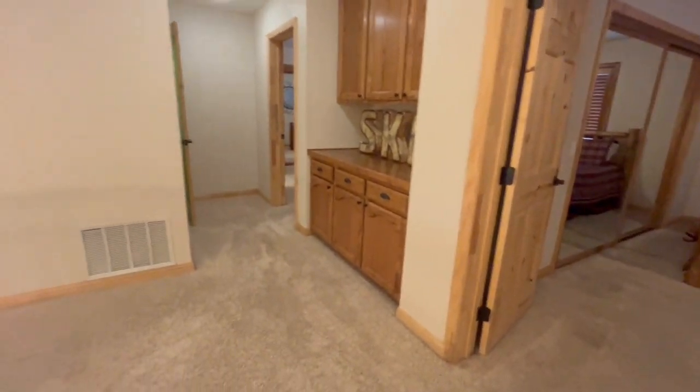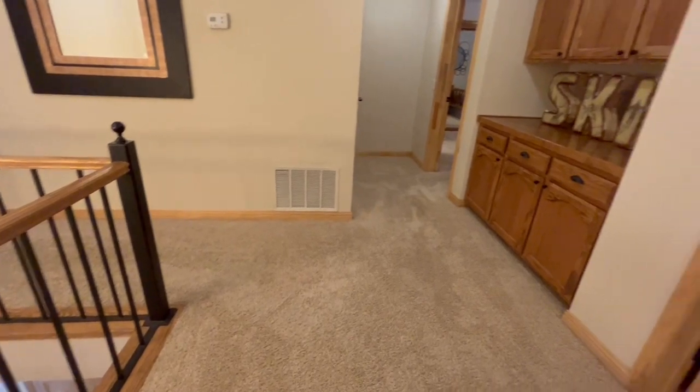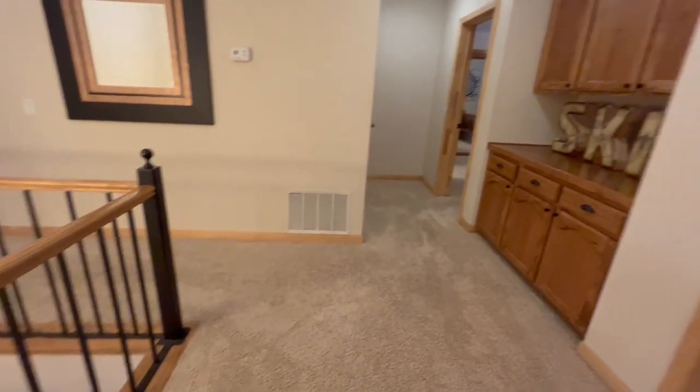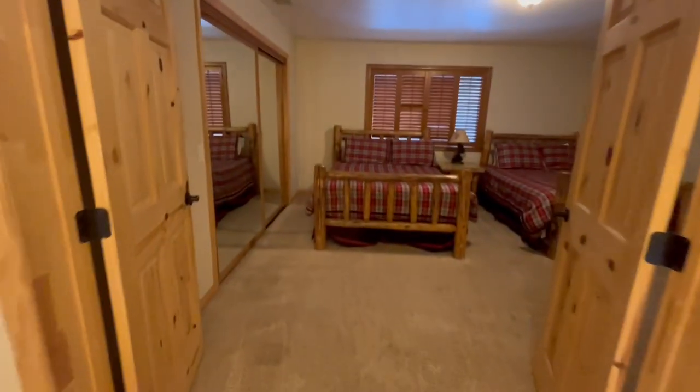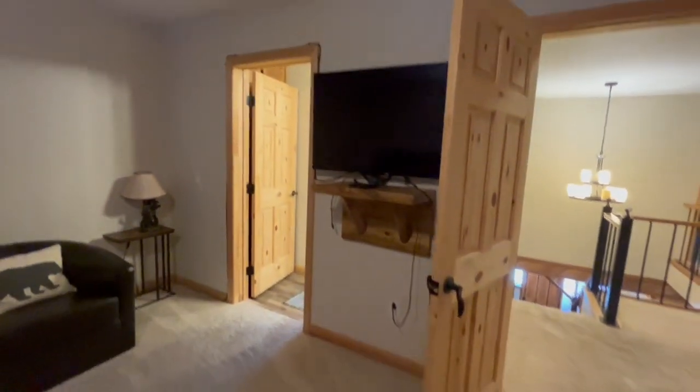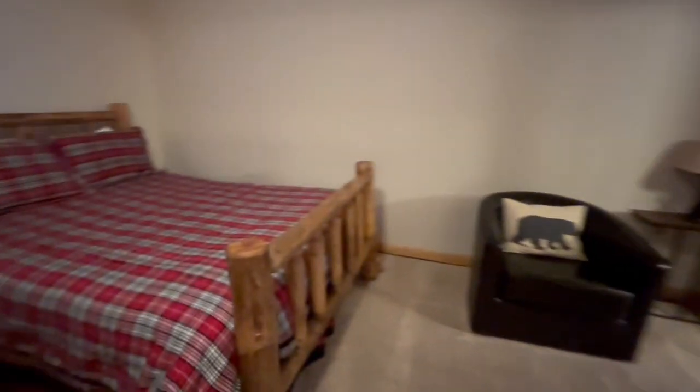So here we are, upstairs landing. So we have bedroom, bedroom, bedroom. Okay, so bedroom, bedroom, bedroom. We'll go into this one first. So kind of more for a kid's room, maybe 2 couples with small kid. You've got this bedroom.